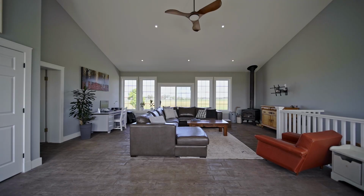Step inside this modern and classic farmhouse. With an addition done by Allure Homes and fully updated, this house is perfect for the growing family.